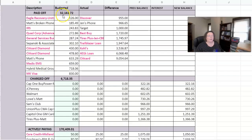So you can see we've paid off $32,161 amongst, I always forget how many this is. I think it's 21. Yeah. 21 debts total in this section have completely been paid off.